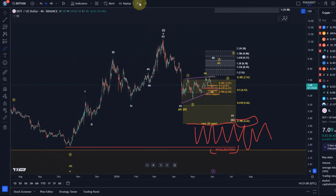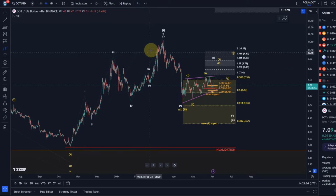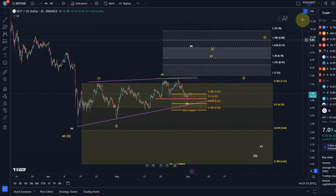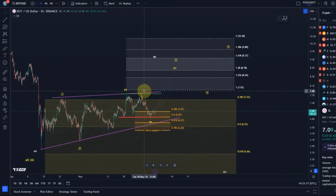The idea behind these setups is that we've started an uptrend. That's what the 5 waves are telling us. Not the most pretty 5 waves, but valid. And now the bulls need to turn up before the $4.60 level breaks. Now, looking at the shorter time frame, still range bound. It takes a break above the last high, $7.77, to indicate that wave C of 3 is unfolding.